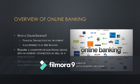Okay, so what is online banking? Online banking is defined in many ways, but basically it's financial transactions via the internet. It's also referred to as web banking. It requires a computer or some kind of electronic device with an internet connection, as well as a bank account. Transactions and features will vary from each servicing banking institution.